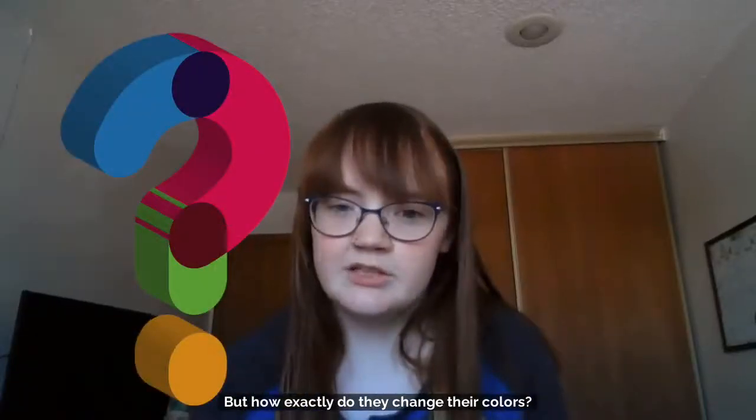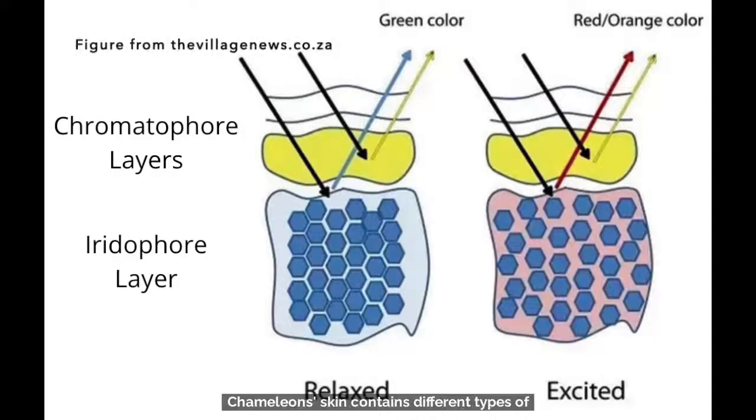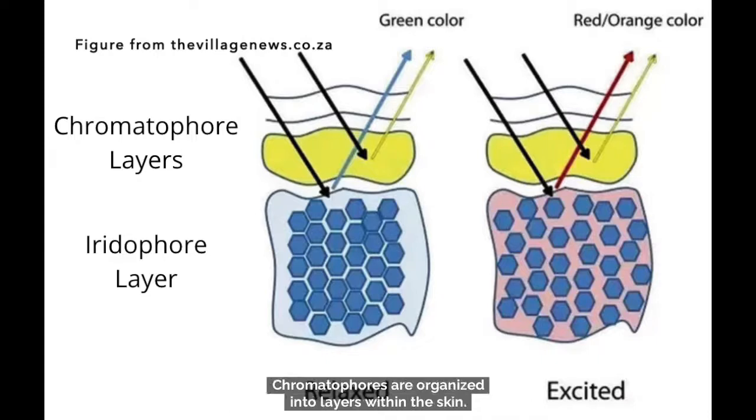But how exactly do they change their colors? Chameleon skin contains different types of specialized cells called chromatophores, meaning color bearing. The chromatophores are organized into layers within the skin. The upper layer of skin contains cells with yellow and red pigments, while lower layers contain cells with dark melanin pigment, which appears black or brown.